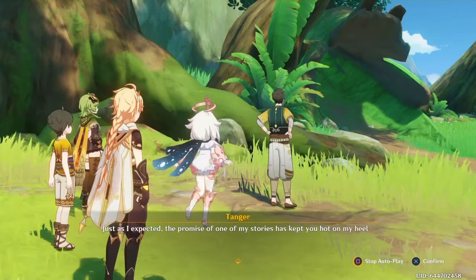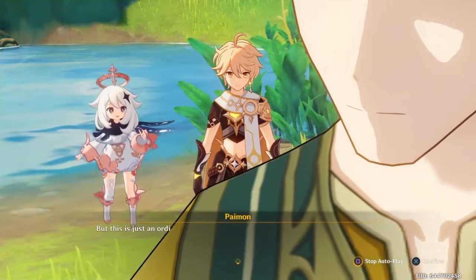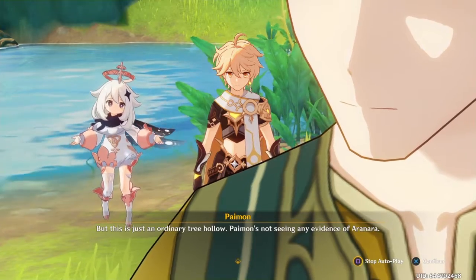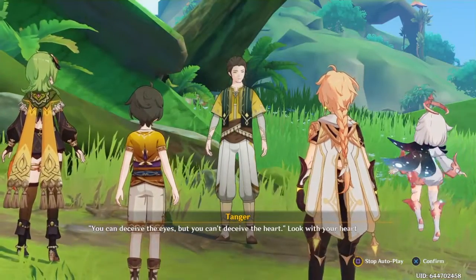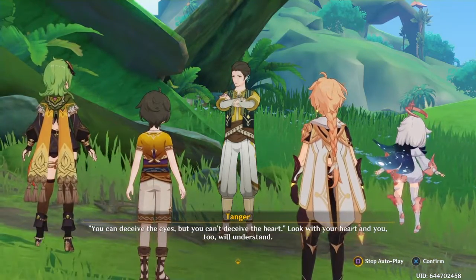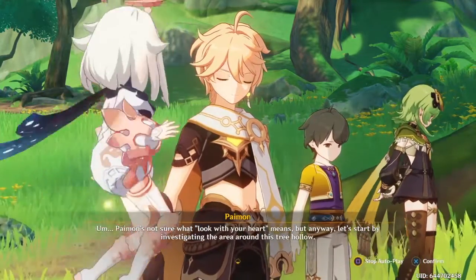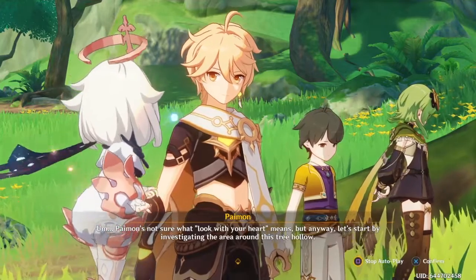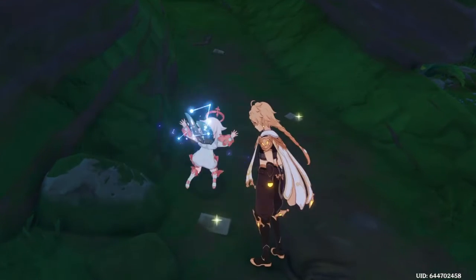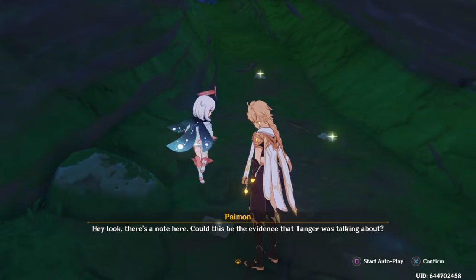Just as I expected, the promise of one of my stories has kept you hot on my heels. But this is just an ordinary tree hollow. Paimon's not seeing any evidence of Aranara. You can deceive the eyes, but you can't deceive the heart. Look with your heart and you too will understand. Paimon's not sure what look with your heart means, but anyway, let's start by investigating the area around this tree hollow. Hey, look! There's a note here! Could this be the evidence that Tanjir was talking about?